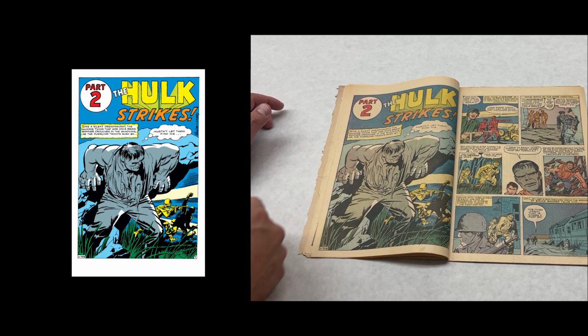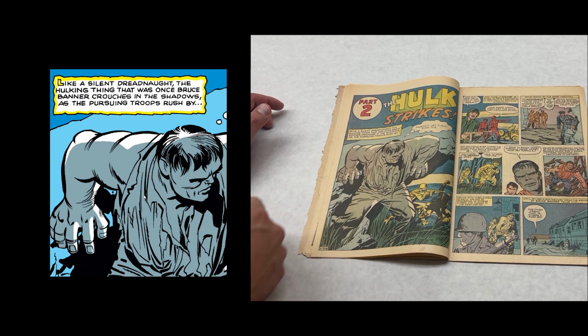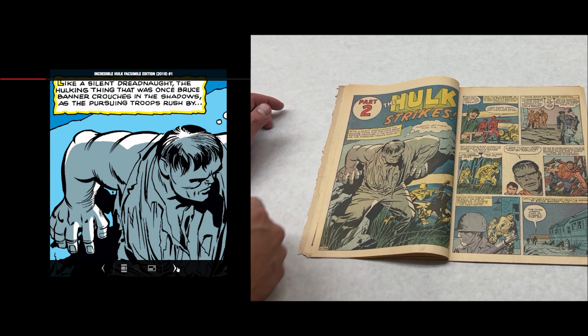So here's part 2. One of my favorite things about this issue is that all the parts are Hulk stories, original Hulk stories. And here is part 2, The Hulk Strikes. And it says, like a silent dreadnought, the hulking thing that was once Bruce Banner crouches in the shadows as the pursuing troops rush by.